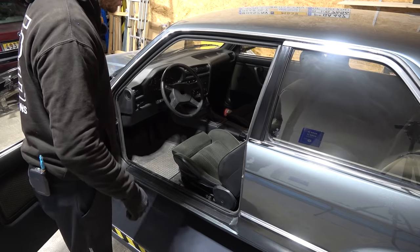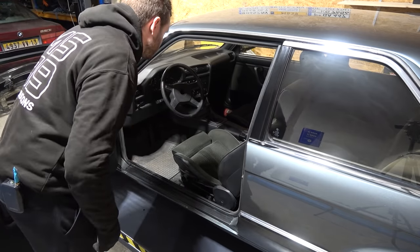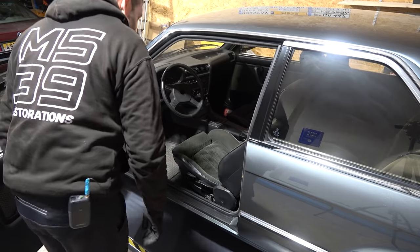Now we're gonna start with the interior cleanup. I'm gonna remove the front seats, clean the carpets, scrub the rest of the interior and replace some bits, so let's get going.